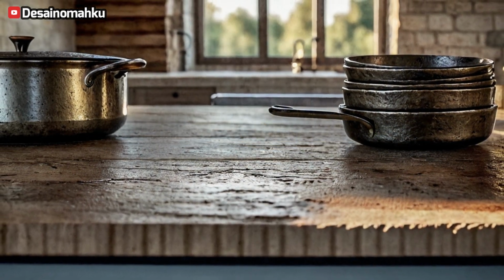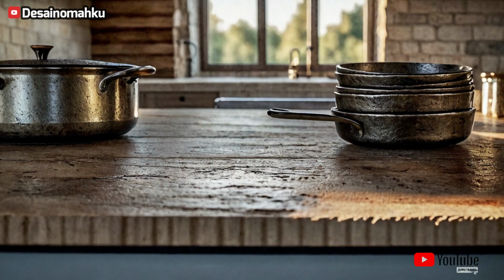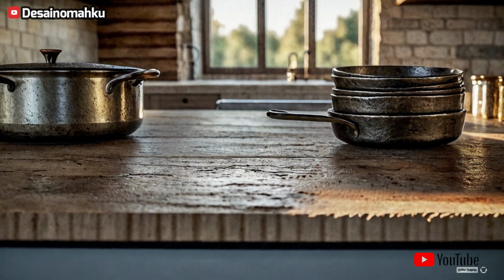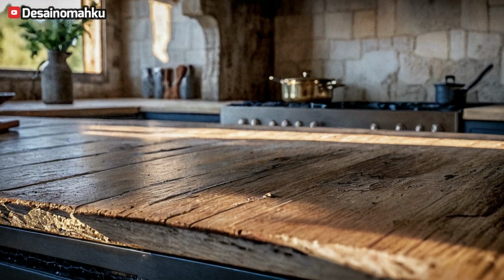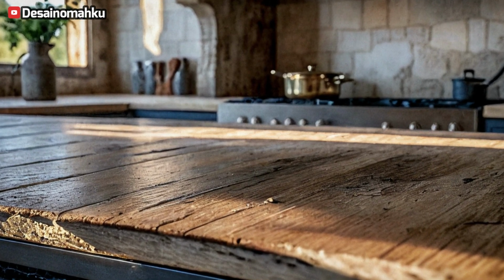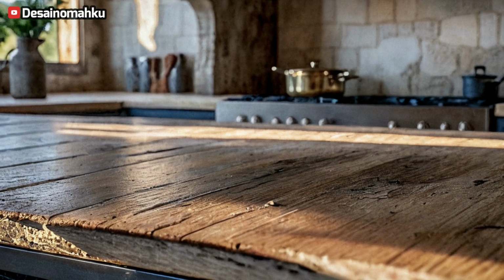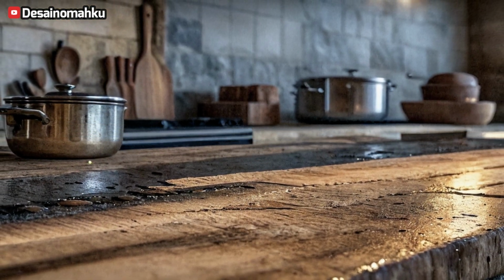The importance of patina and texture. In French provincial decor, patina and texture are key elements that bring depth and authenticity to a space. As you plan your fall decor, look for ways to incorporate materials that show their age and history. Distressed wood, weathered metals, and aged stone all contribute to the rustic charm of this style.